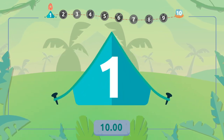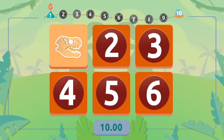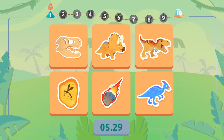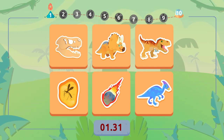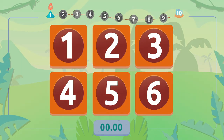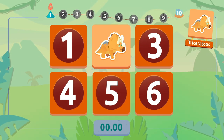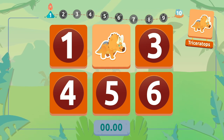Level 1. Look carefully at the pictures. Memorize them. Where was this picture? It was behind number 2. Well done. Let's see how you'll do in the next level.